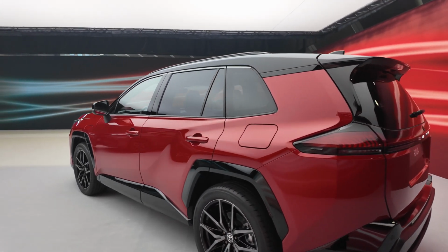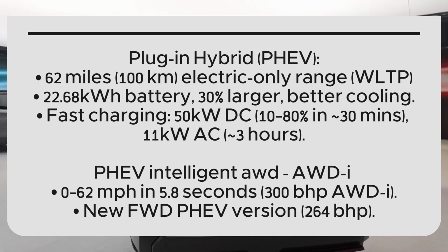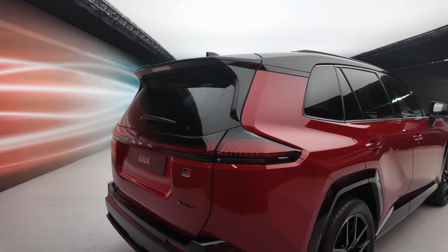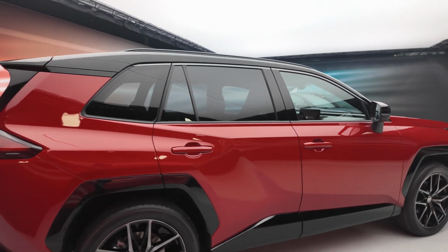0 to 62 miles per hour in 5.8 seconds. Can you believe it? This is proper hot hatch territory now. It will do 62 miles on electric only. So that's enough for most people's daily use, honestly. 62 miles, that's incredible. 22.68 kilowatt hour battery, 30% larger than before. Fast charging, so 50 kilowatt charger, 10 to 80% in 30 minutes.